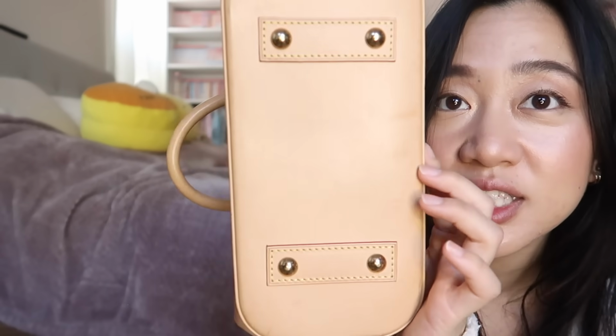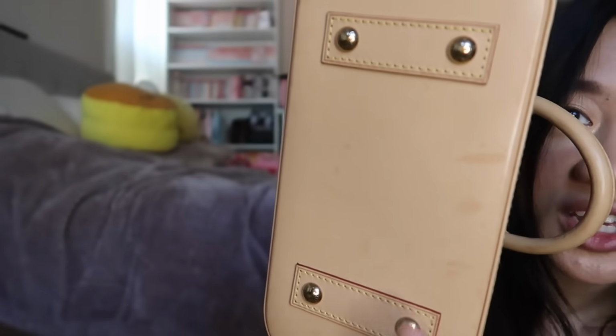Do you see how dirty this is? Oh, right there. Do you see how dirty the base of mine is? I've used this to death, but oh well, you know, scuff marks are scuff marks. Obviously the base of the bag you can fill more, but if you try to fill it all the way up to the top, it's gonna get pretty awkward. So I wouldn't say this fits that much, but this definitely can fit the bare necessities.